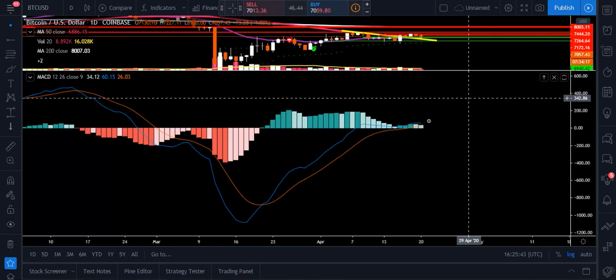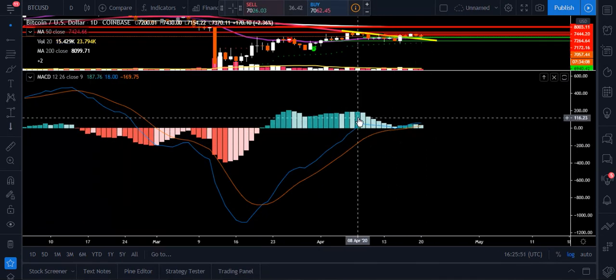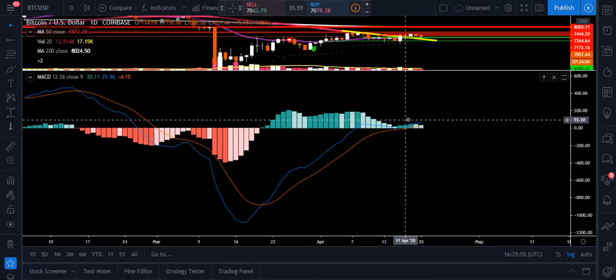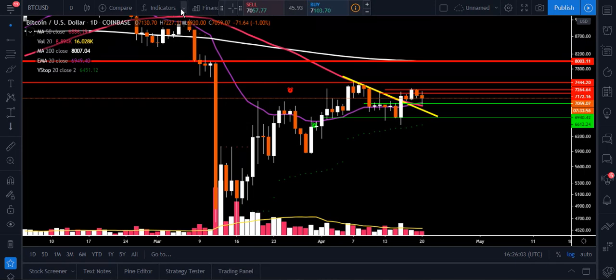So MACD is still in bullish territory. As you see, we got our cross back here. It was March 20th, and since then we have been up above. We have not dropped back down through. We've had quite a little fight here on the histogram, how we pumped up really hard and then we dropped back down. We're trying to get back up again now, turn a little bit more neutral. So MACD, just keeping an eye on that, waiting to see if we do get one of those downward crosses.